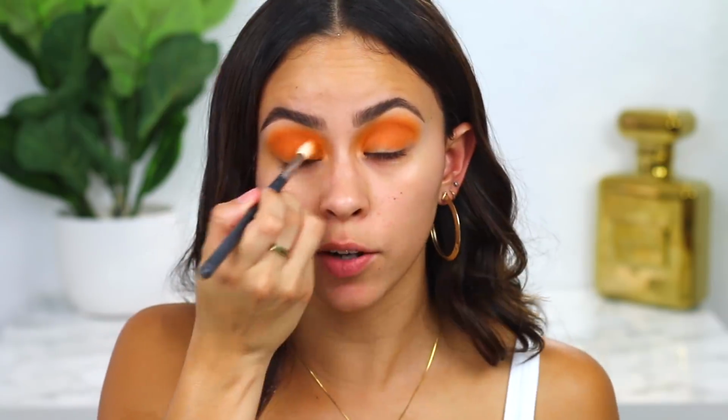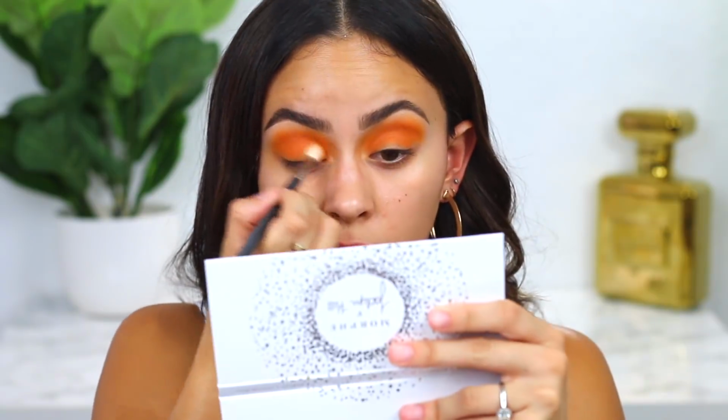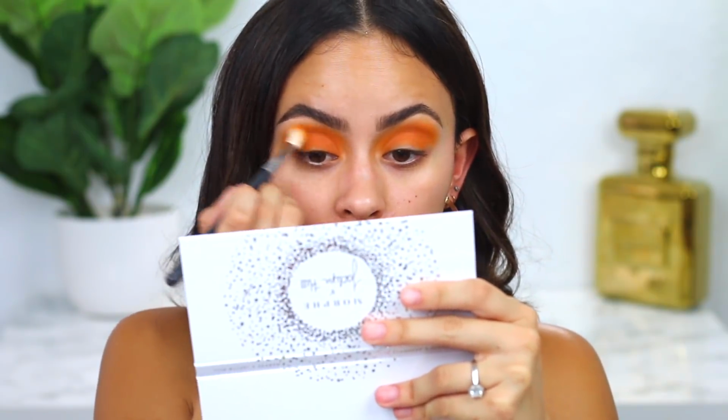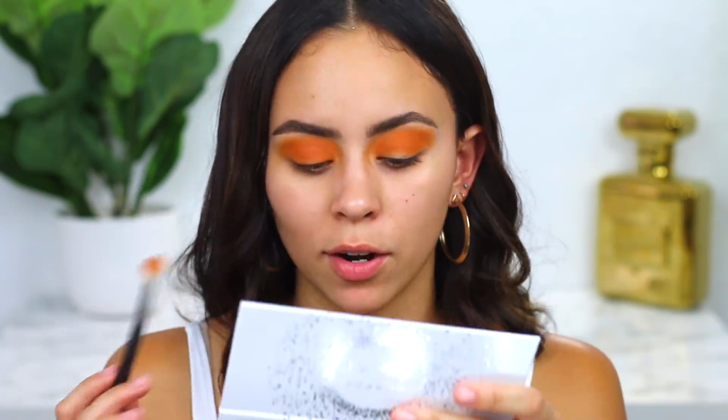You guys, my eyeshadows from the vault are literally perfection. I didn't have a bad batch at all, so that's pretty good. I was gonna add the yellow, but it's already way too orange, so I'm just gonna skip it for today. I might apply it later onto the crease a little bit.